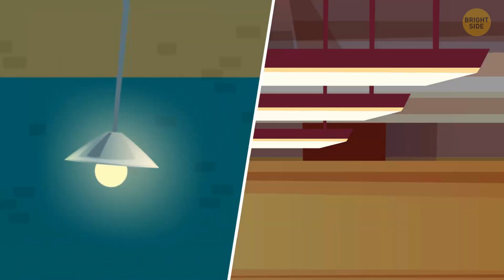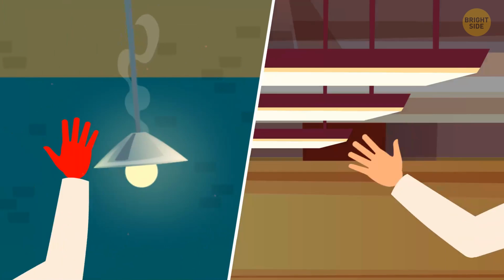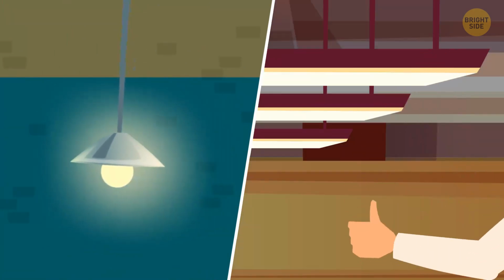Unlike other light bulbs, fluorescent lamps don't heat up. Mike couldn't burn his hand. This means he's lying.